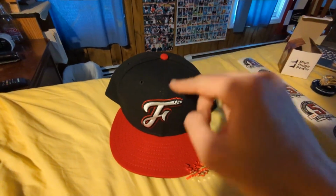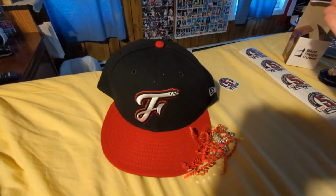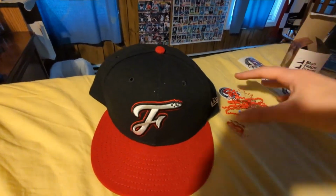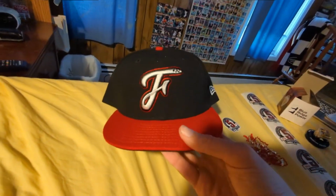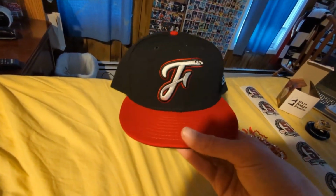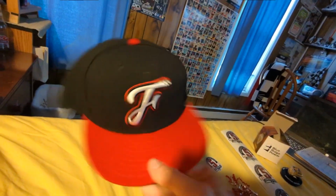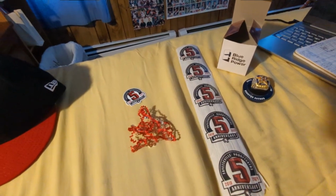But the second game, they're wearing this hat with the cursive F, which I guess is mostly their road uniform, but I guess they will use it if there's a doubleheader or just as an alternate at home as well. But it is listed on their site as a road cap. But this is what they're wearing in game 2. And obviously I was there, so I wanted to get it. See the red brim, the F, and the minor league logo. Cool stuff here. And it wasn't their 5th anniversary when I went, but it is now.